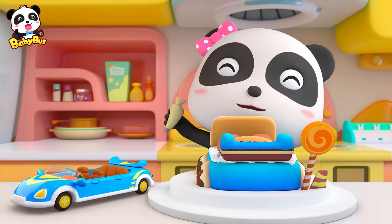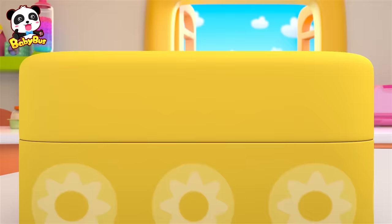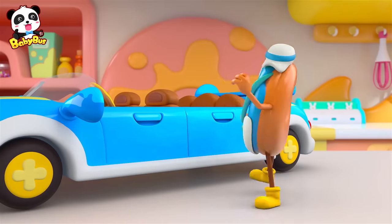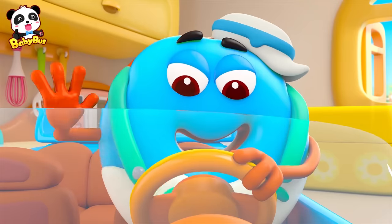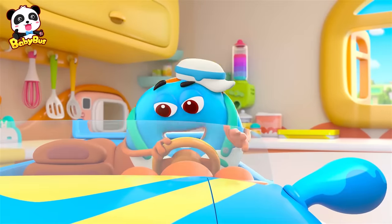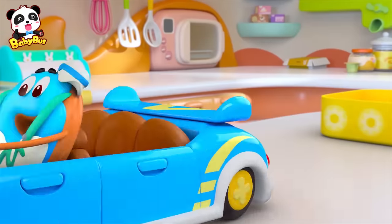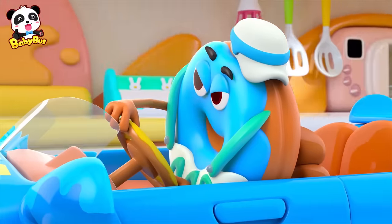The cake is all done. Kiki will love it. Wow! It's a car! Wow! Vroom, vroom! Yeah! Yeah! Cool! Oh! Oh! It's moving! So cool! Woohoo! Yeah! Whoa!